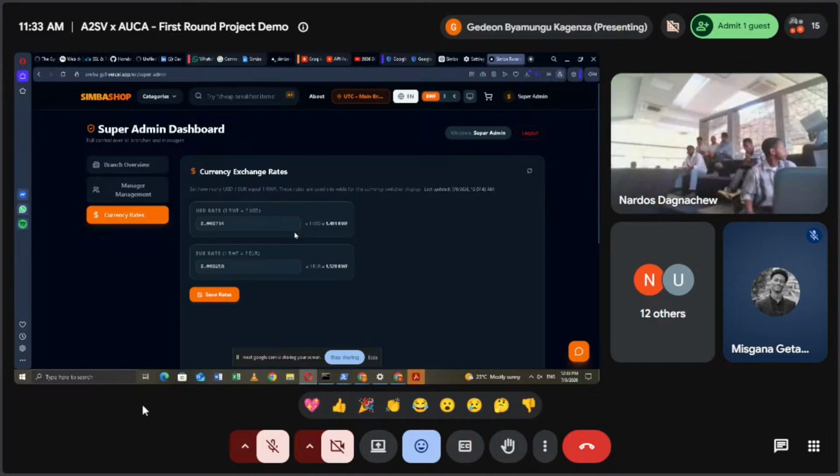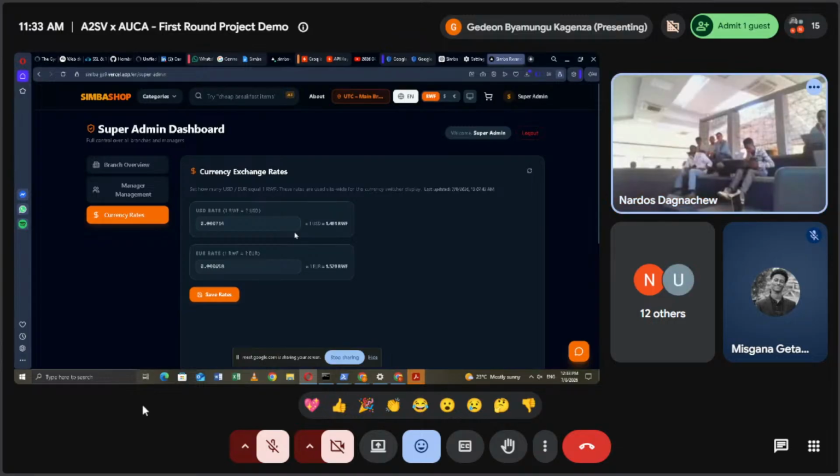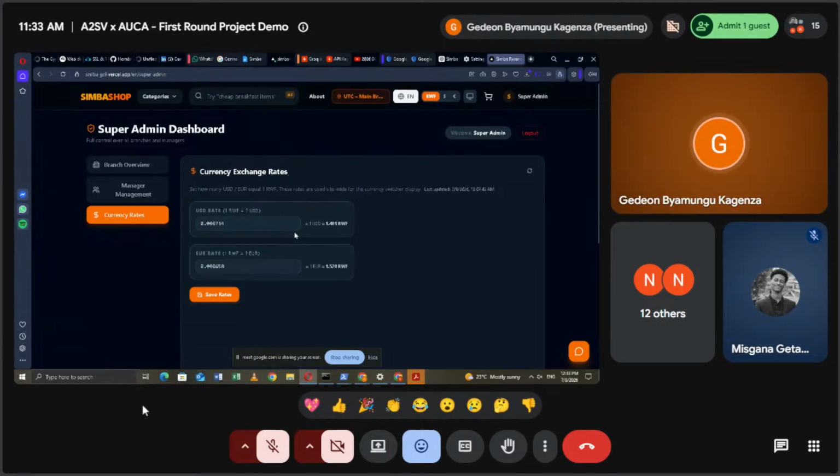From the internet. Yeah, like a quick search on Google, converting from dollar to Rwandan franc. So your system searches it on Google? No, I did it myself. Oh, okay. So you added it manually. Yeah, it's manual for now.